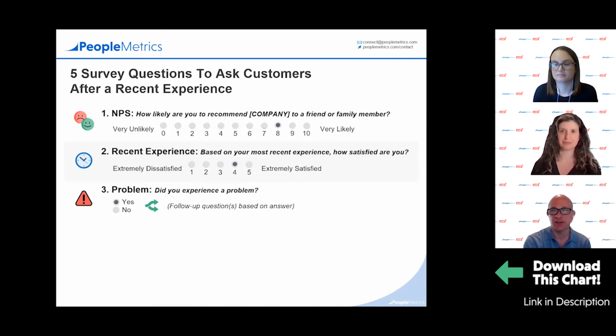And categorization of what was the root cause of the problem, right? And this is the heart, I think, of post-transactional surveys. It gets at a lot of metrics that you can start calculating, right? So you can start calculating what percentage of our experiences had a problem occur, right? And you want to have that as low as possible. And that's a number that you can compare month over month, quarter over quarter. You can break that down.